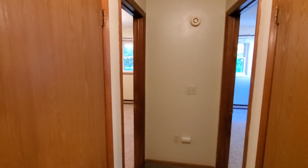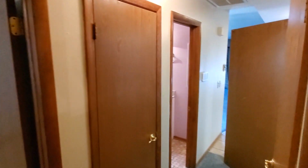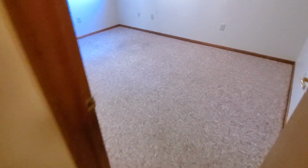All right, so we have a bedroom on the left, a bedroom on the right, and we'll go into the bedroom on the right first. So again, the trim is all brown. That's all going to be spray painted. I bought the Graco X7 sprayer. I'm going to be doing a video tutorial on that.